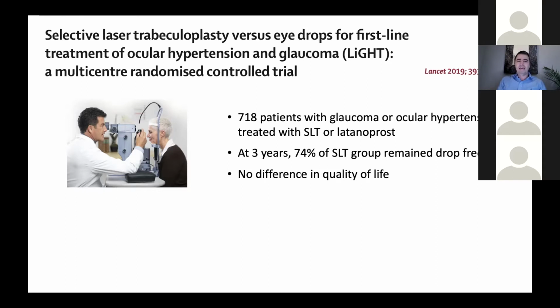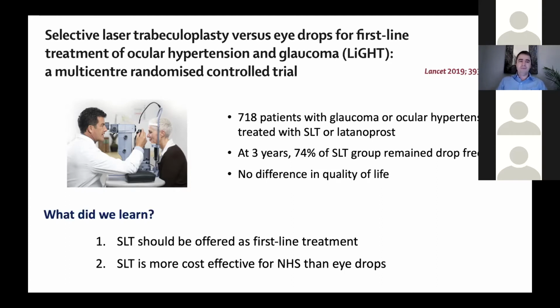And patients had either SLT, the laser treatment, or latanoprost, one of the common eye drops. And interestingly, at 3 years, almost 3/4 of people who had the laser treatment first still didn't need latanoprost, they didn't need eye drops, which I think was a better result than people expected. And importantly, we also learned that SLT is more cost effective for the NHS than using eye drops.